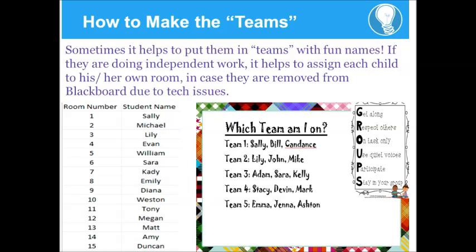And sometimes it helps to put them in teams with fun names. If they are doing independent work, it helps to assign each child to his or her own room in case they're removed from Blackboard due to tech issues. I used to just randomly have Blackboard put them in their own room, and I found that whenever they came back into the Blackboard room, if they got kicked out, they were confused. They would say, "Which room am I in? I'm confused." And I'd say, "Well, I don't know."